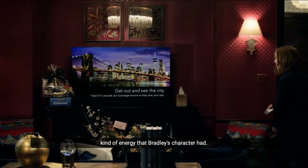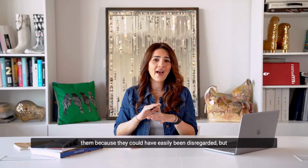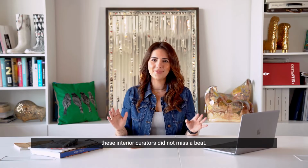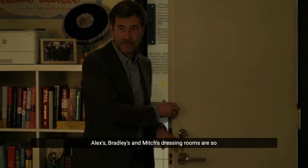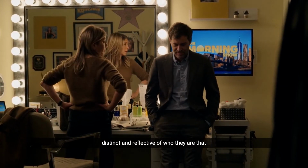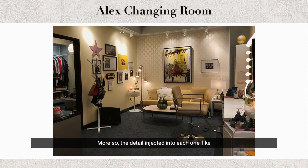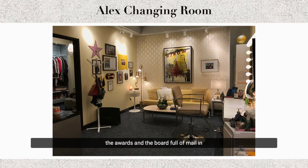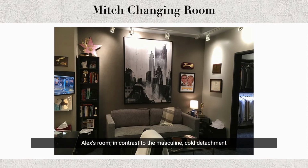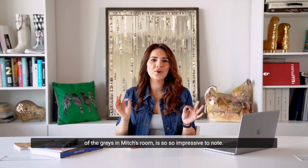Bradley's character had. The changing rooms, I am a little obsessed with them because they could have easily been disregarded, but these interior curators did not miss a beat. Alex's, Bradley's, and Mitch's dressing rooms are so distinct and reflective of who they are that you can't mistake who each room belongs to. More so, the detail injected into each one, like the award and the board full of mail in Alex's room, in contrast to the masculine, cold detachment of the grays in Mitch's room, is so impressive to note.